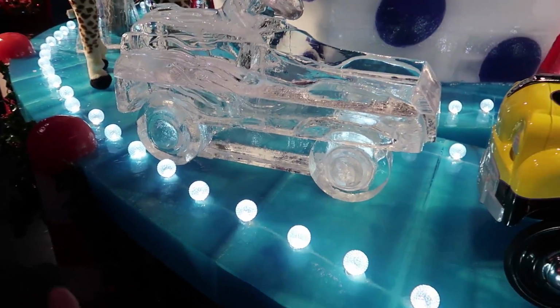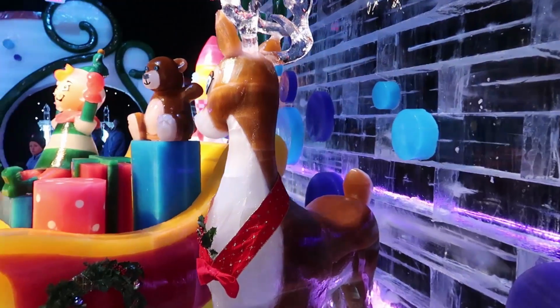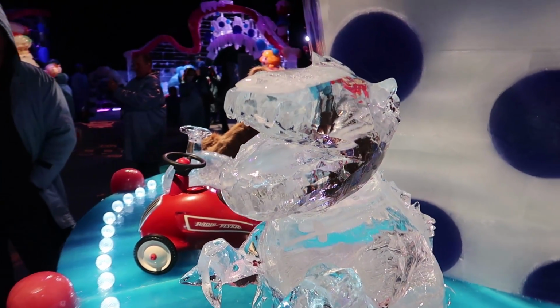Oh, and they're on an ice stage. Everything's made of ice. Here's some more toys like an elephant. This giraffe, I think, is probably the most impressive thing I've seen. Check out this reindeer. I think the most impressive thing is its clear antlers. It's an ice dinosaur. He's my favorite. I think he's my favorite too.